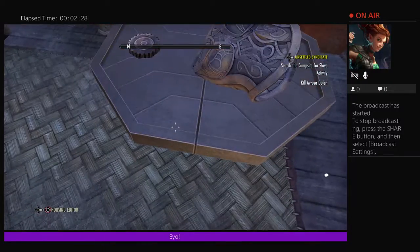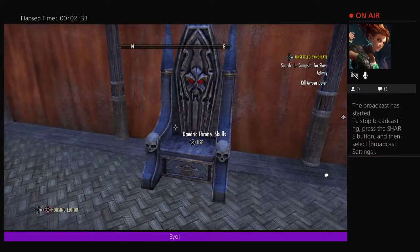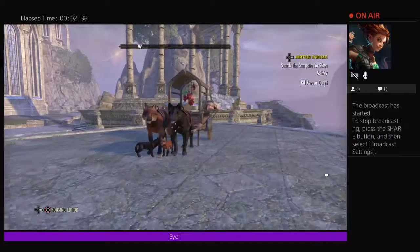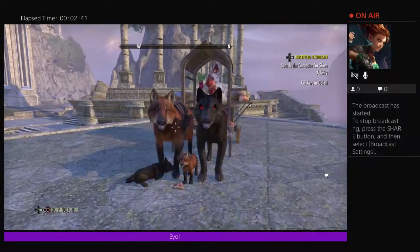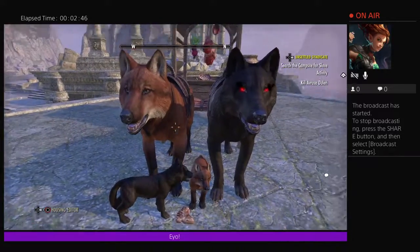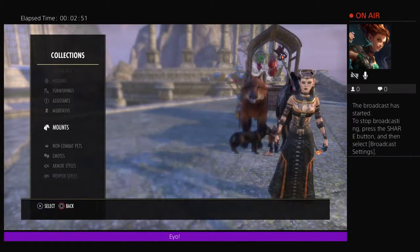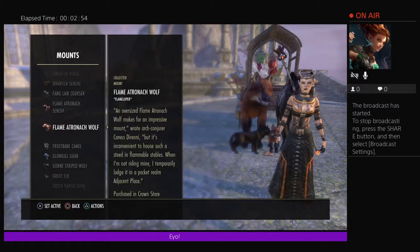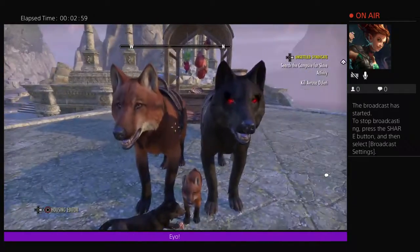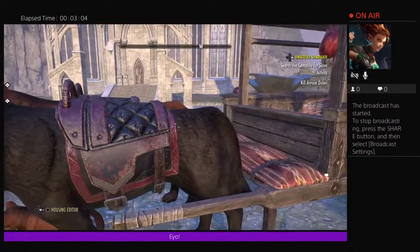So you have a table, a bustier, and a gear from the Clockwork City itself. One of the Daedric thrones. I have a ridiculous amount of them because I wasn't paying attention to the quantities of what I was buying. You have these lovely little guys, the Doomwolf, and I actually don't remember what that other one is called. The Red Pit Wolf. It looks like your typical red fox, so I usually just call it a fox, but that's not actually what it is.